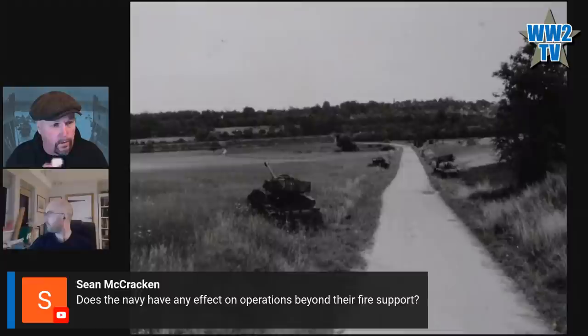Another point, which I'm going to expand on from Sean McCracken, asking does the Navy have any effect on operations beyond their fire support? I'm going to spin that round, because there's another aspect that we don't talk about enough: the limitations of the Allied beachhead not moving inland supposedly fast enough does allow the beachhead to stay within the range of the naval guns for longer than perhaps we'd anticipated. We don't always talk about the use of air support, and we definitely don't talk enough about the naval support. We talk about it on D-Day, and Stephen Fisher would probably argue we get most of that wrong, but we certainly don't talk about the role of the Navy in providing that gunnery in the days that follow.